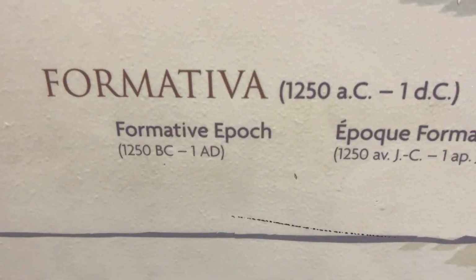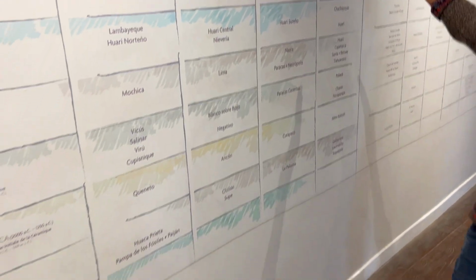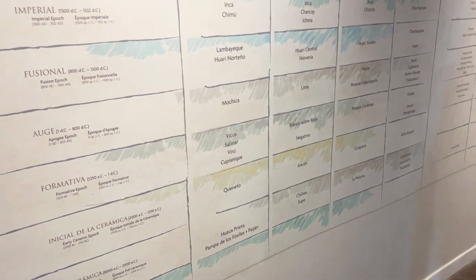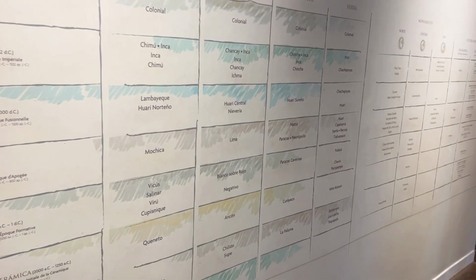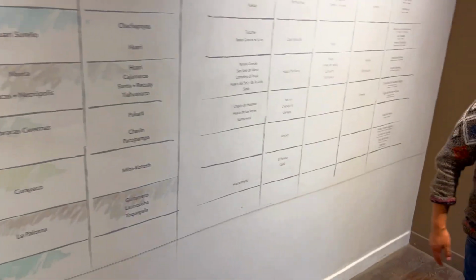Okay, so we have the north coast, central, south, and the Sierra means mountains. The Andes. The Andes, yes. Cool. We're learning so much here today, guys. This is amazing. Wow. So let's start. That's why I love going to museums. You know, you learn history. I'm learning so much right now. This is great. Look at the stones.